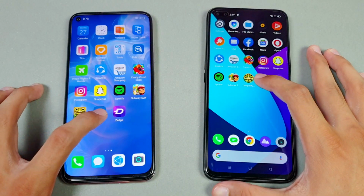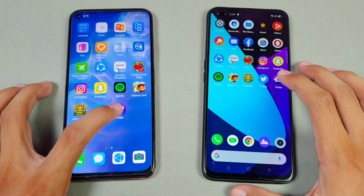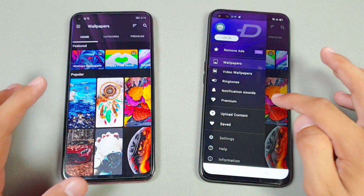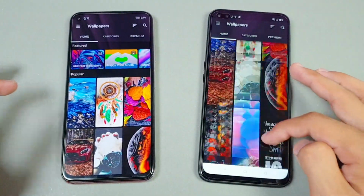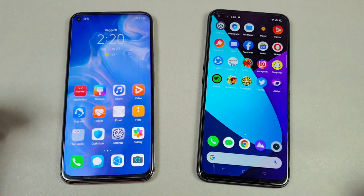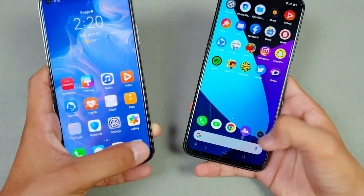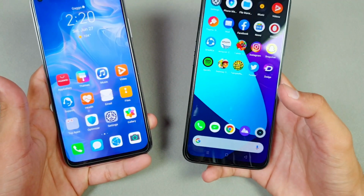Now let's open up Twitter. Faster on the Nova 7i. Zedge, and that is about the same on both phones, no difference there. We have 90Hz, which I really like on the Realme 6 Pro. My Files seems a little bit faster on the Realme 6 Pro. And last, I'm launching the cameras on both phones. Here we go. Faster on the Nova 7i, followed by the Realme 6 Pro.